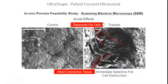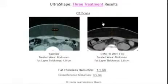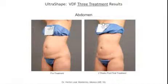Here's what the electron micrograph looks like. And there's an MRI, or CT scan rather. And here are some of the results of that. We did a study with them, and it seems to work well on high BMI patients, but I still think CoolSculpting is more efficacious than this.